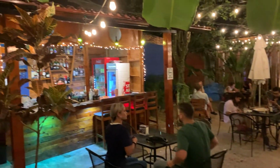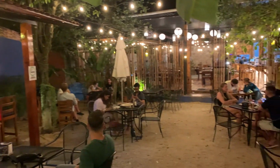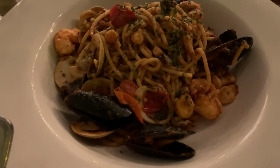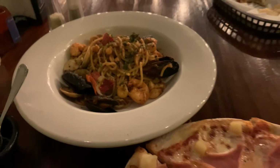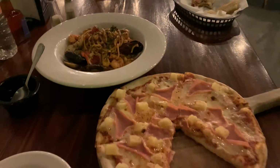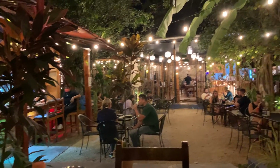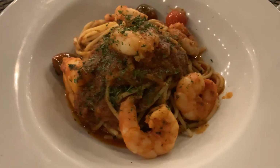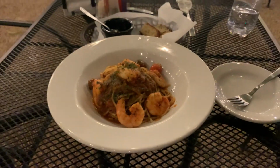You can choose your pasta type here. They have plenty of pasta. I think between 6 to 7 different pasta types. Like you get penne, spaghetti, fettuccine. What's the other one? I can't remember the 7 different types. But when ordering your dish, you can ask the server to choose the pasta to your liking, right?